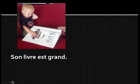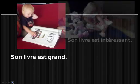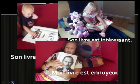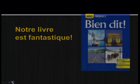But to show you some examples, son livre est grand. His book is big. We use son in front of livre to be specific, to say this book is his book. Son livre est intéressant. Son livre in this instance means her book, because you can see it's illustrating a picture here that's her book. Her book is interesting. Et mon livre est ennuyeux. My book is boring.